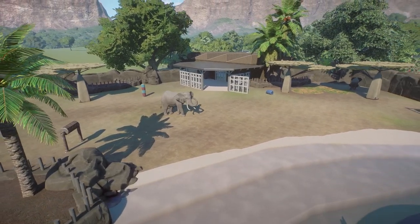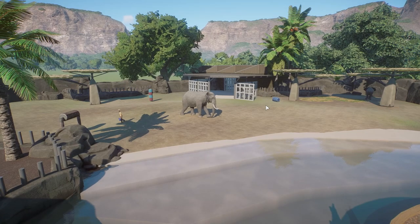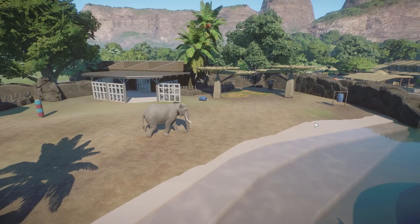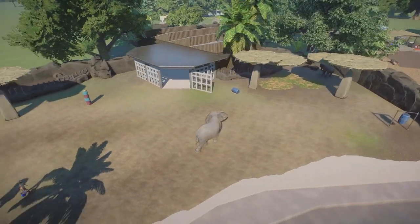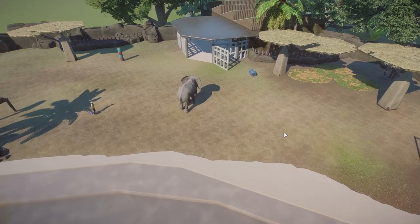It's been a couple weeks, but as you can see, I have made some progress on our African elephant habitat in the last 2 weeks. I did a little bit of building off camera. To be honest, I've had a rough couple weeks with life and work, and so I just sat down and built off camera a little bit because it's really relaxing for me.